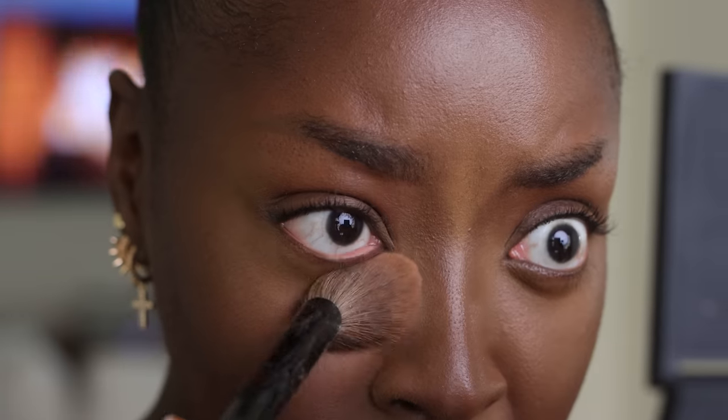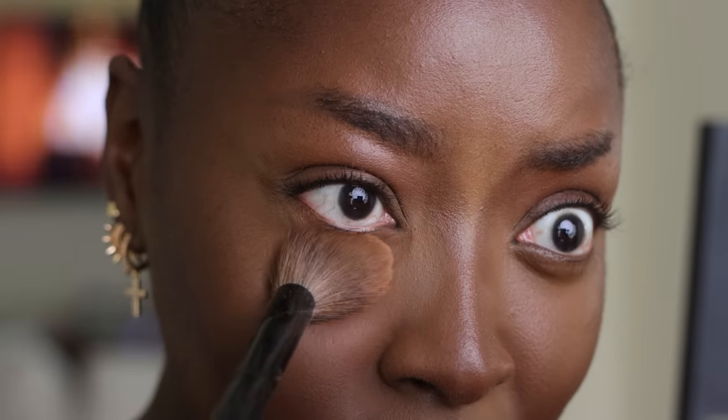Pressing it onto the under eye area. Make sure you get really close to the waterline because a lot of times that can get skipped, at least on me. And then it just looks greasy, like where the lash line is, it's weird. Okay, so let's do the other side.